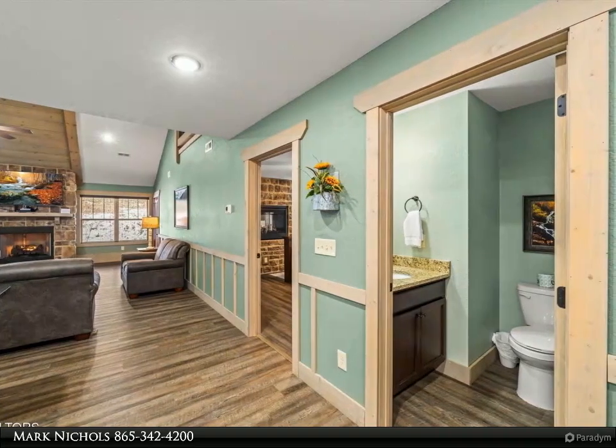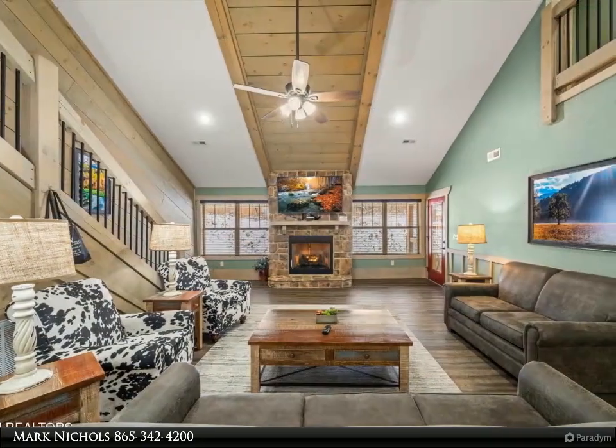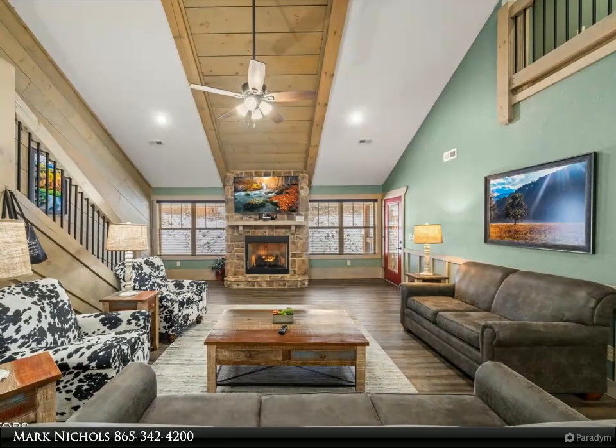The master bathroom features upscale double vanity sinks with granite countertops, and there is a huge walk-in shower with luxury tile. Walk out onto the deck on the first floor level and you can enjoy cooking out on the grill. There is plenty of seating at the table on this deck and a large hot tub that guests are sure to enjoy.